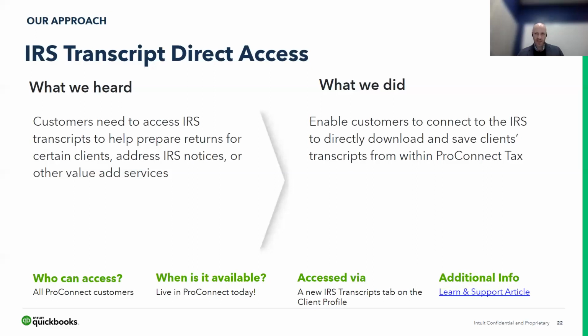So we are now offering direct access to IRS transcripts from within ProConnect Tax. Customers have told us that they have a need to access IRS transcripts on behalf of their clients. Some clients they do it for every year, others it's a one-off, depending on those clients' needs. So we put something within ProConnect Tax where you can connect to the IRS via your IRS account.